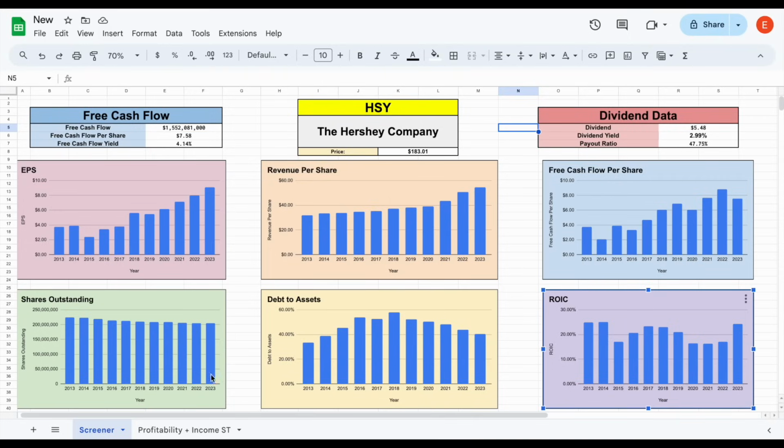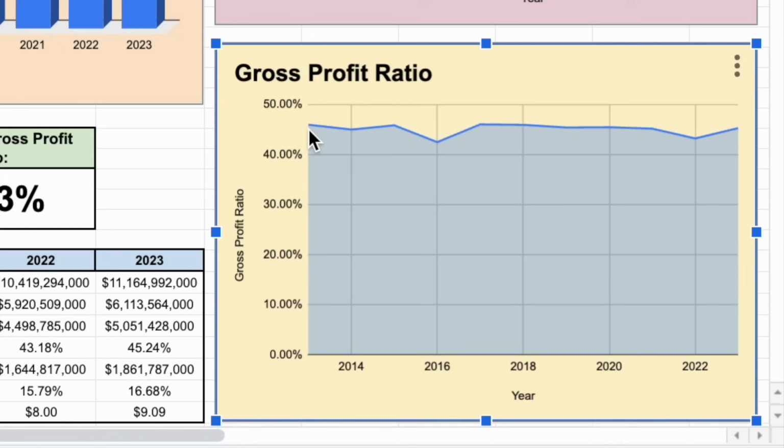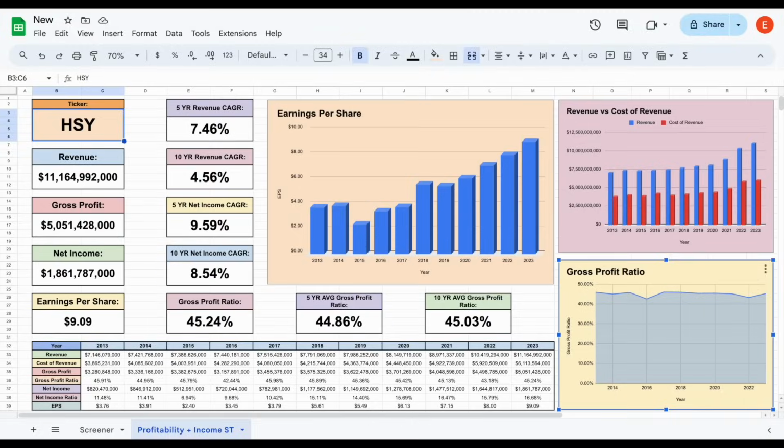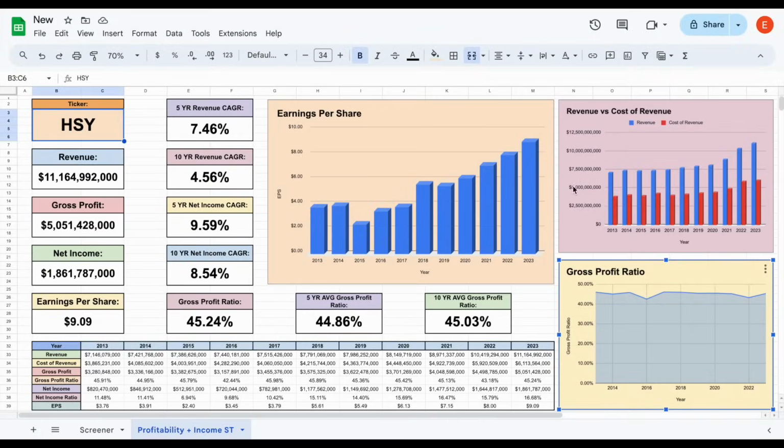If we jump over to the profitability and income statement sheet, you can see I've already plugged in HSY. We've already touched on some of these things like earnings per share, but we can see gross profit ratio over the past decade has remained very stable, staying consistently close to around 45%, which is something I like to see. Now, the huge question is, what will this look like over the next year with the huge increase in cocoa prices? To me, that's one of the biggest threats to Hershey's.